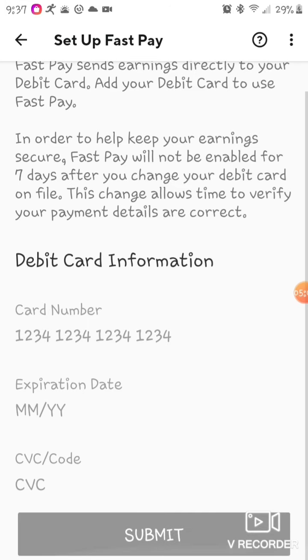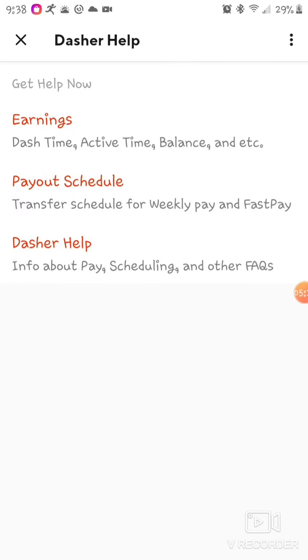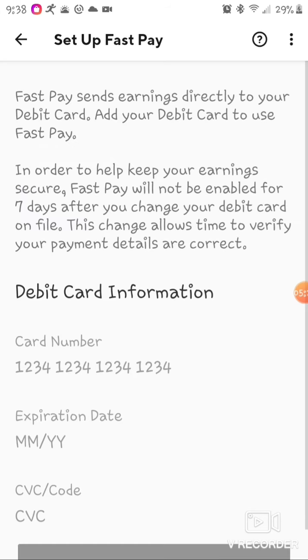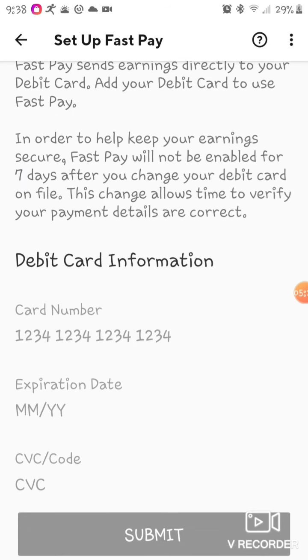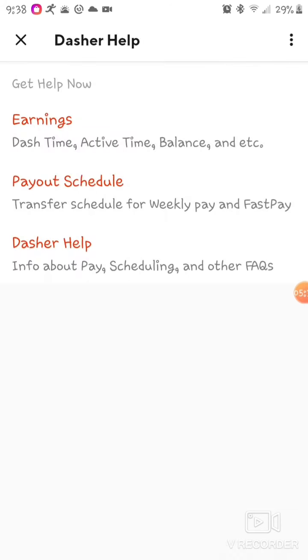I think they have you wait a certain amount of days. I'm not sure if it's the same. I'm trying to remember. Only because I have just been getting paid whenever I feel like on Monday, so I really don't do fast pay. But when there is the opportunity to, you would submit it, and then they would charge you a fee in order to get paid. So go ahead and double check on what that fee is.